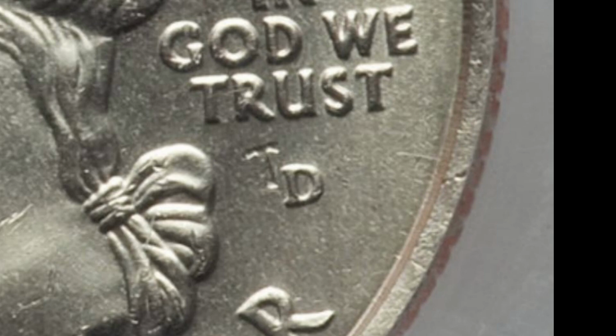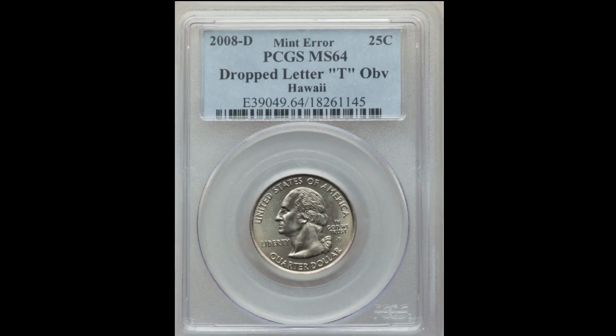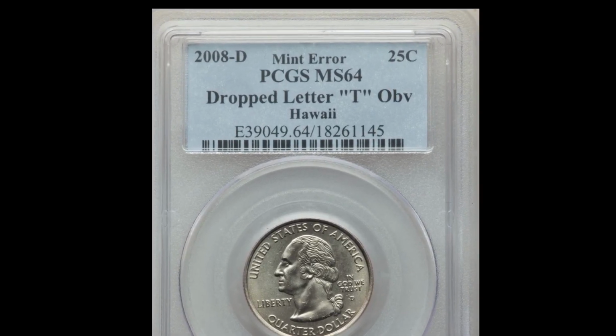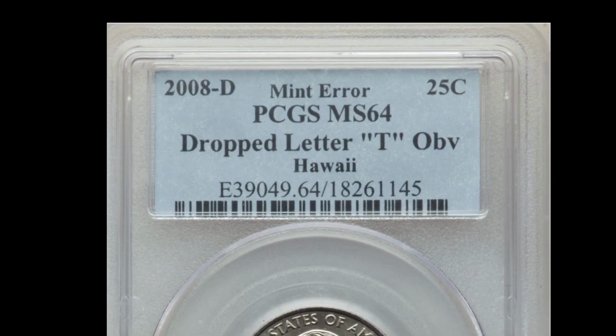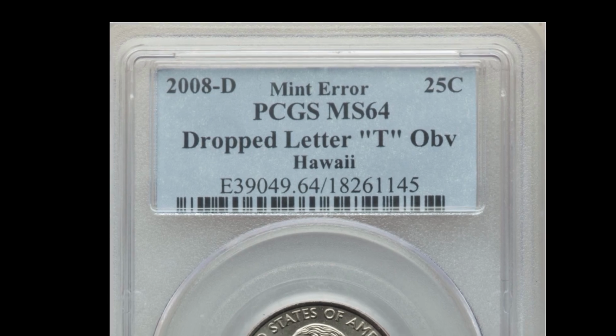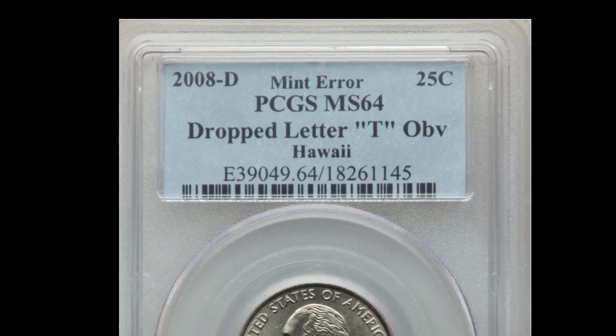The quarter stamped before this should be missing one of the T's in trust because of the grease-filled die. After the previous coin was stamped, the grease that filled the T fell out, still a perfectly formed T, and landed on the next planchet to be minted. This is where it was actually struck into the coin. Because of the pressure, the grease didn't smooth out into a blob. There you have it. This quarter was graded Mint State 64 and was labeled drop letter T. It's probably not the most accurate name for the struck-through grease error, but that's what they're calling it, so that's what we're going to go with. This quarter sold at auction for $780.